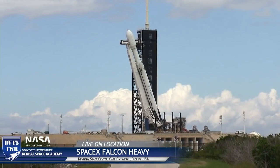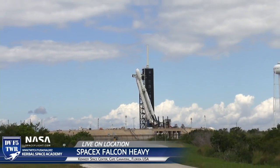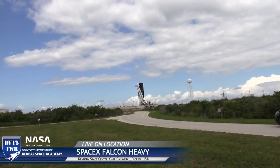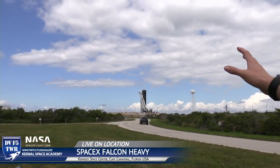Oh, we're loading up, chat. We've just been told that we need to load up and move to the next position. When we come back, we might actually be inside the fence. I believe the next position is going to be inside the fence. It will likely be completely vertical.